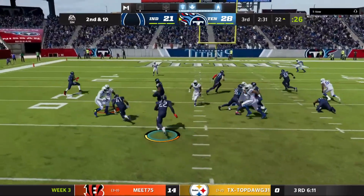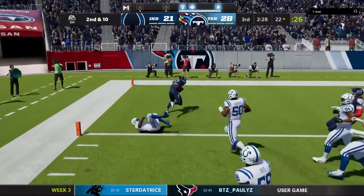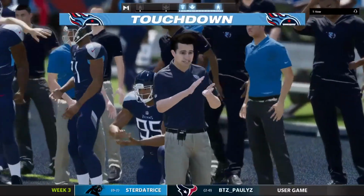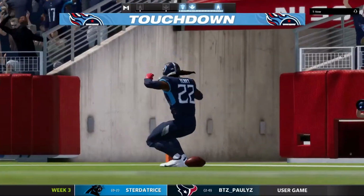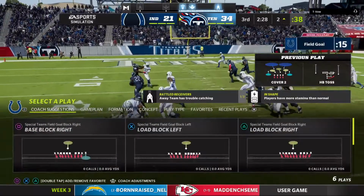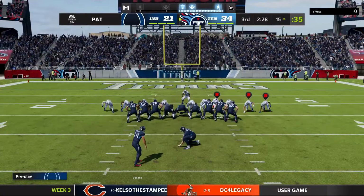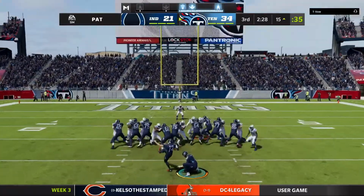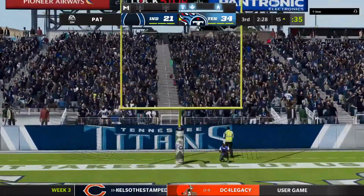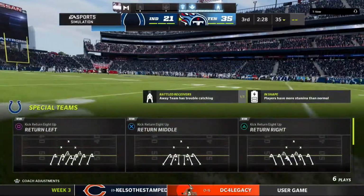On second down, here's Henry. He's got the first down inside the 10. And he will score. Touchdown, Titans. Derrick Henry with touchdown number 8 on the year. And the interception by the Titans D leads to a touchdown. Extra point up and good by Bullock. And the lead now up to 14.